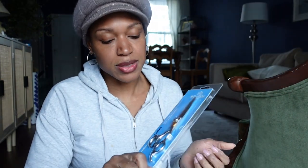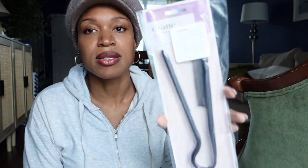All right, what's this? Some shears. I'm gonna be trimming my hair weekly. Equinox is the brand I go to for haircutting shears. Also, I got this comb chase from Amazon, this Diane brand, and basically just use it with the comb chase method when you're flat ironing.